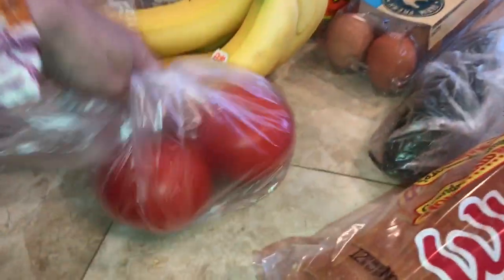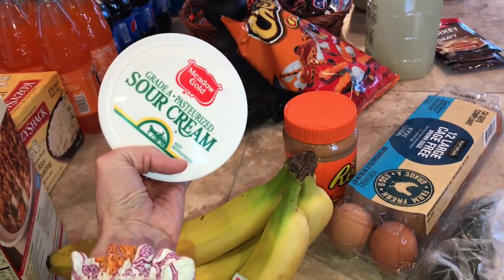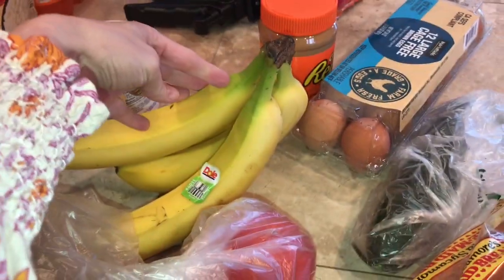I just grabbed a couple of tomatoes. Oh, and over here is some sour cream. I needed some more of that. Some bananas.